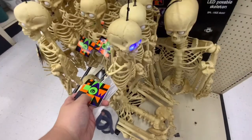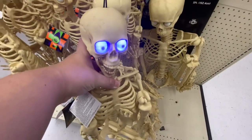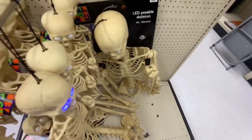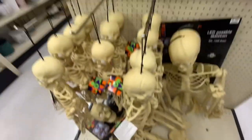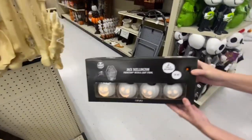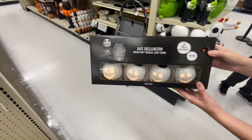Does this light up? Oh, yeah, it does. Oh, it's the same as the other one, just small. Mini version. Yeah. So, the bigger ones are 50 and those are 20. These must be new. Ooh, no, those are old. But, are they? Yeah.